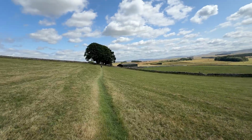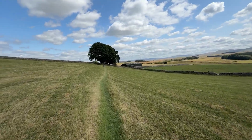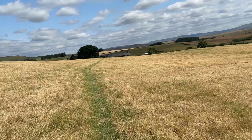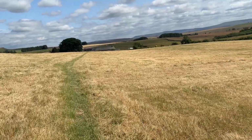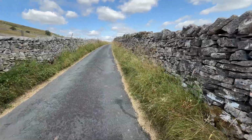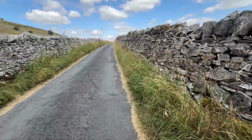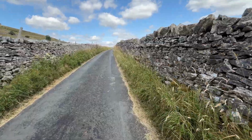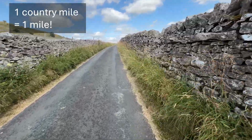Liz and I are having a discussion about a country mile. Now, Liz, do you think a mile walking in London is shorter than a mile walking out on the coast to coast route? I think definitely, absolutely. There's got to be a difference in it. Yeah, well, we're going to research what a country mile is when we get back.